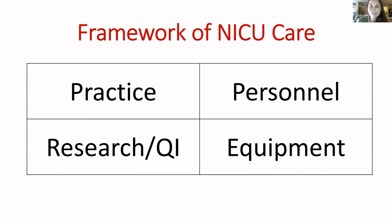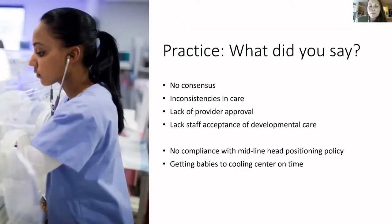We wanted to ask, where did some of these things fall? And so here's some of the things that you guys said. When it comes to practice related to developmental care and to providing neuroprotective care in your units, these are the things you said. You said that right now you're having no consensus. People are not doing the same things. You lack provider approval. You lack staff acceptance of developmental care, and inconsistencies.